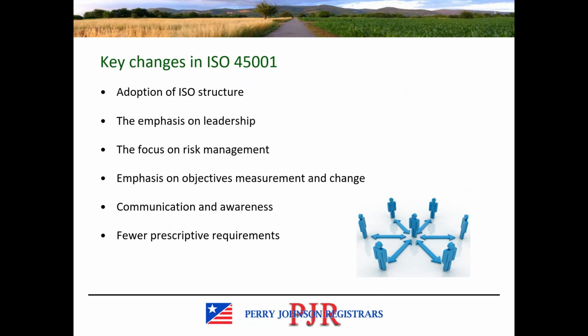In ISO 45001, there is an emphasis on leadership, which also aligns with the changes to ISO 14001 2015, if any of you are familiar with that standard as well. There's a focus on risk management, greater emphasis on objectives, measurement, and change, changes to the communication and awareness requirements, and fewer prescriptive requirements, giving clients more flexibility in how they want to implement the various requirements. So those are the changes at a high level, and we'll be looking at the changes in more detail with the remainder of the presentation.